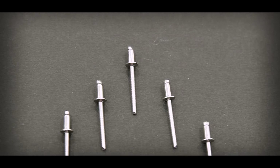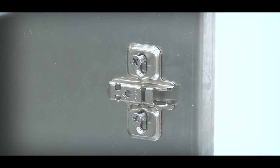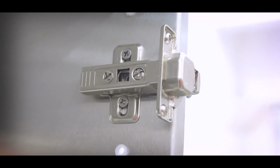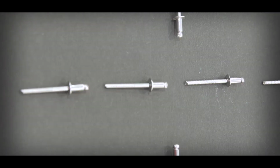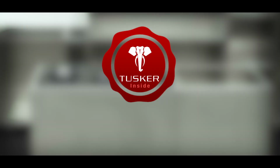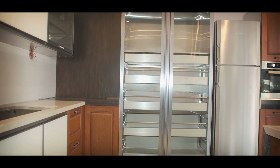All fasteners for Tusker modules are with rivets and provisions for thread insertion of M4 screws, which are of same standards as used in aviation, marine and rail industries, ensuring durability. The C, Tusker inside, means quality and reliability for kitchens and associated functional elements.